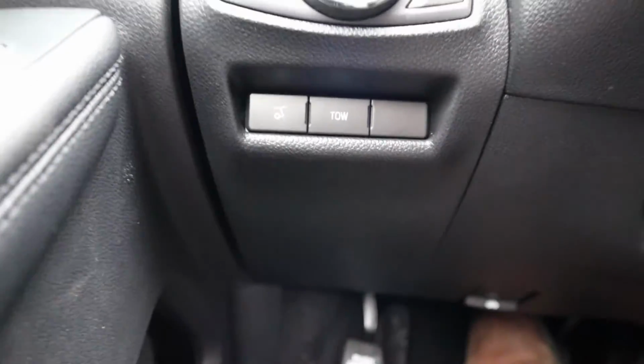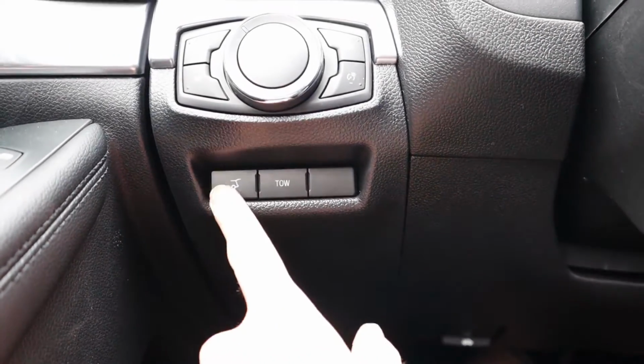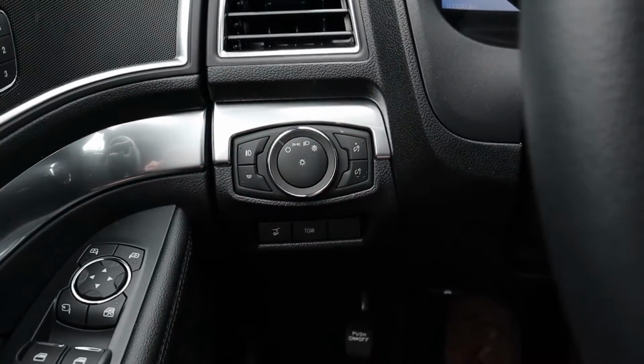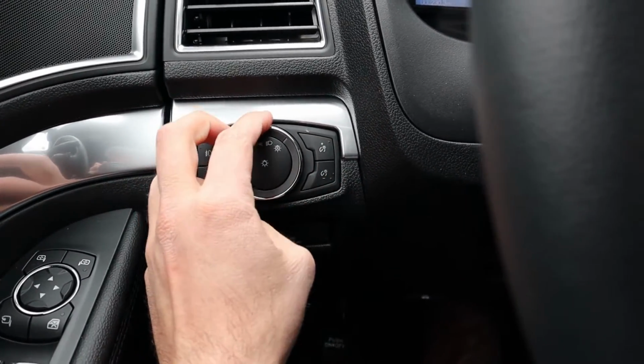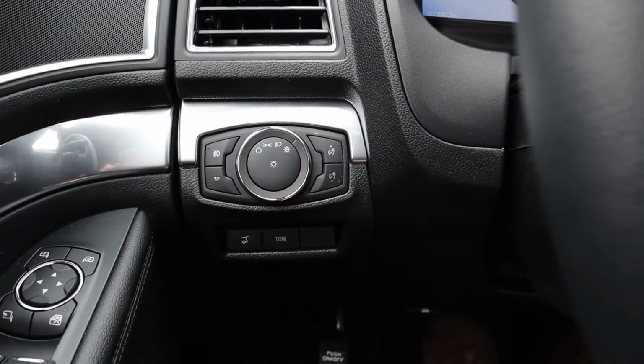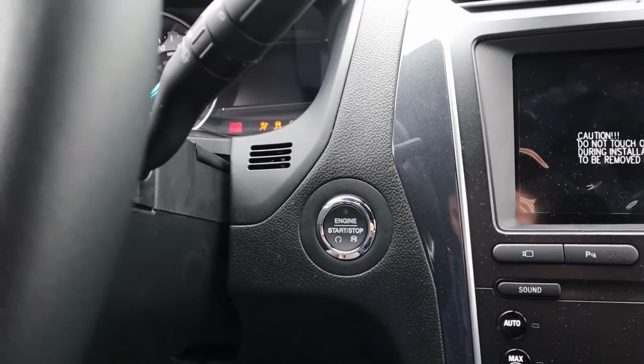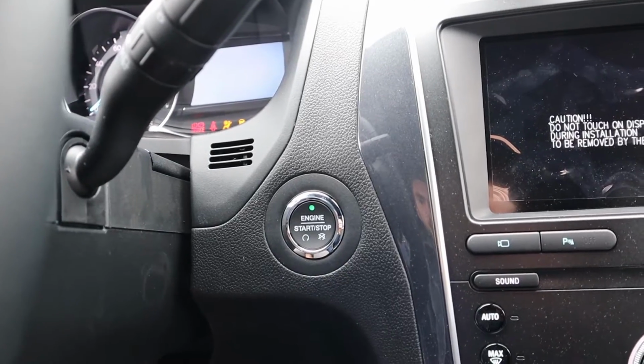So now that we're inside here, we can see some buttons right here. So you've got your tow mode, that's your button to release the tailgate. And then you have all of your switches for the lights. I usually just leave everything in automatic mode, so it just does it all for me. Now popping over to this side, we just have to put our foot on the brake and push the push start, and then the Explorer Sport will start right up.